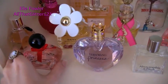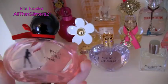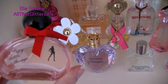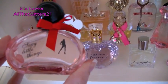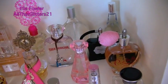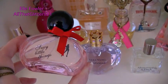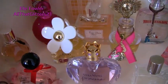So first I have my newest perfume addition, which is Victoria's Secret Sexy Little Things. This is the newest one that I've purchased and I really like it. I like all of Victoria's Secret's perfumes. I just think that they're really nice, and I haven't found one that I don't like. I wore the Sexy Little Things Noir, which is the black one back there, for a long time, and I always really liked it, but I got kind of tired of it, so I went into Victoria's Secret and smelled all of the perfumes, and this is the one that I ended up wanting.